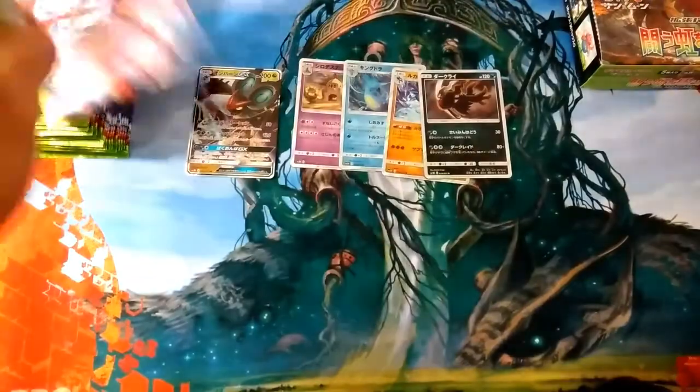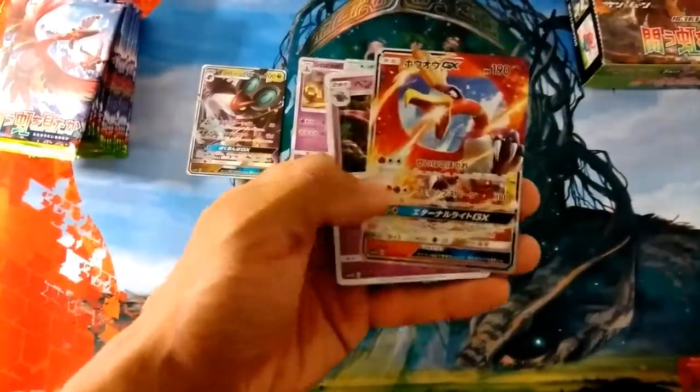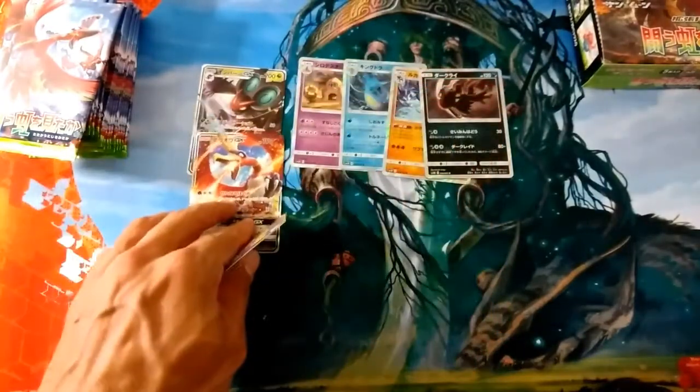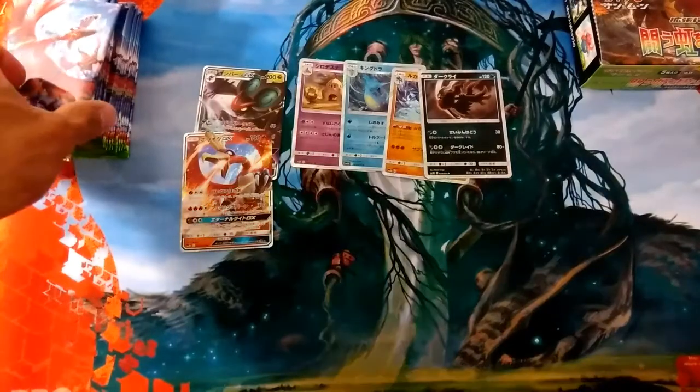I'm sorry this is taking so long. I'm standing, so my back kind of hurts. I'm in an awkward position. Ooh, Ho-Oh GX. Check that out. Looks good. Bad card, though. Kind of sucks. At least we got the mascot.